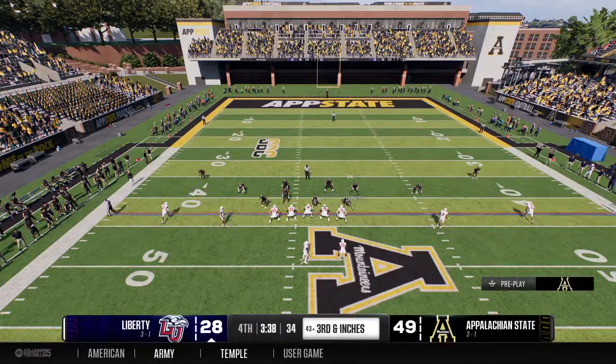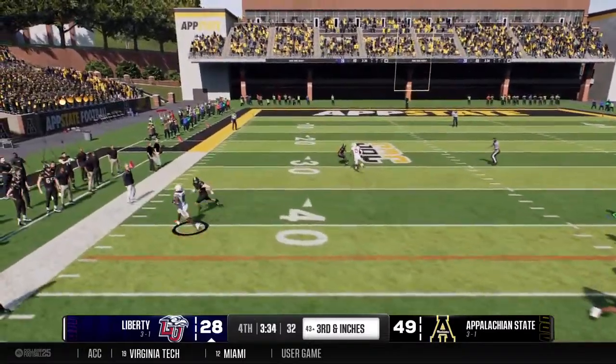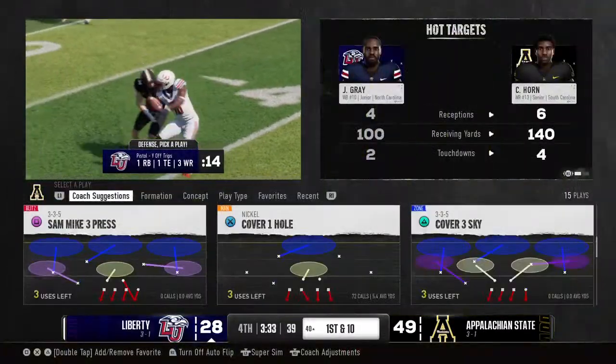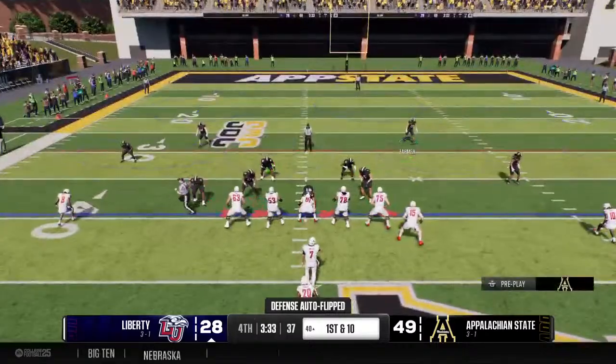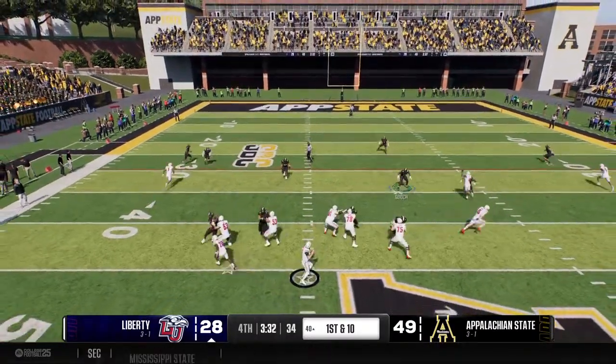The Flames in the hurry up. Well, and here's the problem offensively. Because you're trailing by so much so late in the game, the defense now is going to be playing big zone coverages, and they're going to allow you to throw the ball underneath in the middle of the field, rally to make a tackle, and bleed the clock. It's going to be hard now for this offense to claw their way back in this one. And the Flames are on the move.